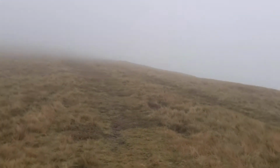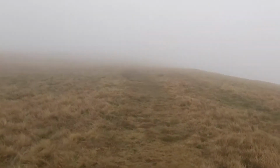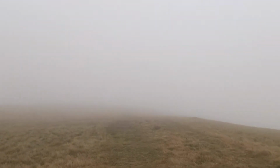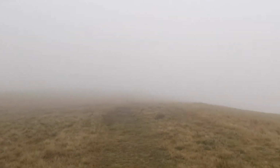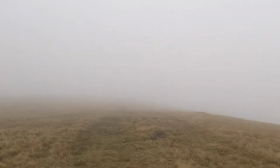So I've taken it off the gimbal because of the wind. It's a bit windy. And we're following just to see the path. We know exactly where we are on the map, on the mapping application. And in a few hundred metres, we're going to be hanging a little slightly left and starting to slowly go downhill.